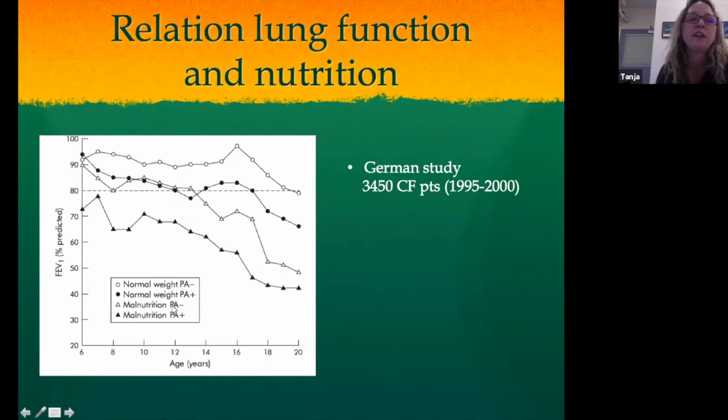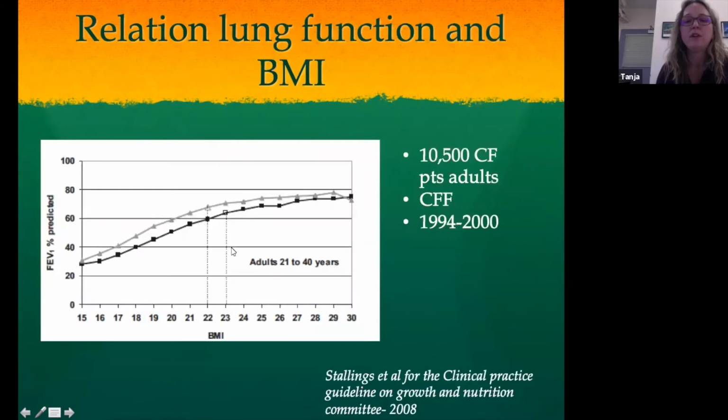so an infection, compared to those who do not have normal weight, who are malnourished, with or without Pseudomonas. You clearly see that these normal weight CF patients, with or without Pseudomonas, do much better in terms of lung function than their malnourished colleagues. And there are a couple more of these studies using registry data to really demonstrate that nutrition is tightly connected with lung health, measured in lung function.